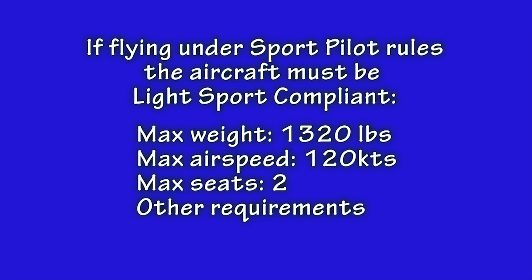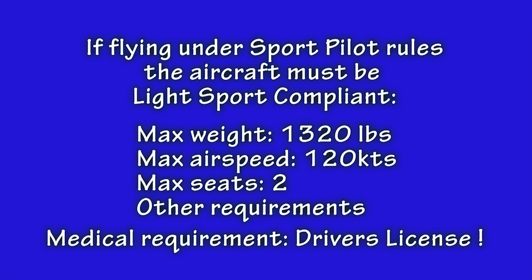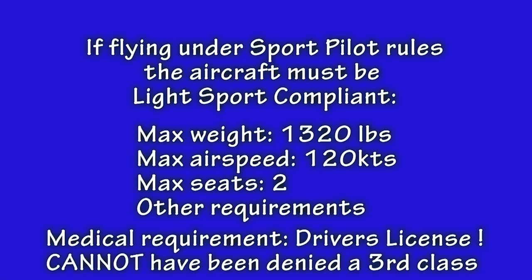The medical requirements for flying under sport pilot rules are simple. A valid driver's license, and you must comply with any restrictions or limitations that license imposes. And as we discussed moments ago, you cannot have been denied your most recent application for a third-class medical certificate, or it cannot have been suspended or revoked.